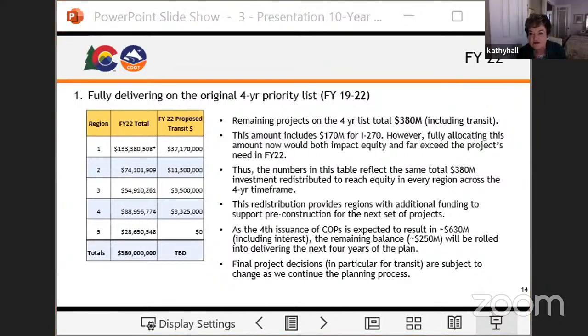Anyone have any questions? I'm drawing a blank screen here for some reason all of a sudden. Are there some questions out there? I don't know what's wrong with my screen all of a sudden. Commissioner Garcia, I've got a quick question on the transit funding in Region 5. Yeah, please go ahead, because for some reason my screen went blank. So please, you have a question, Mark?